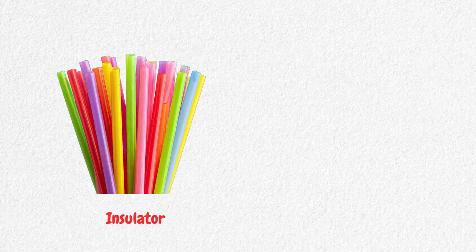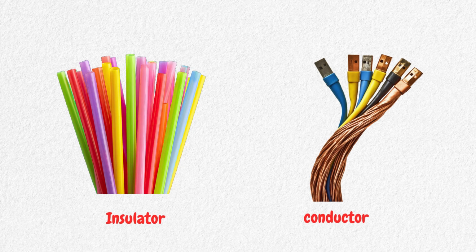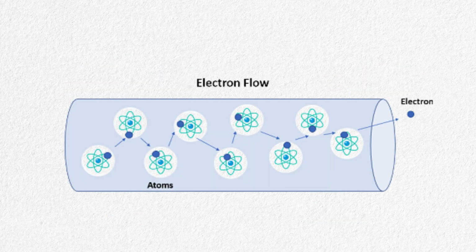In most materials, they stay bound to their atoms, but in metals, some electrons are free. They can move from atom to atom.